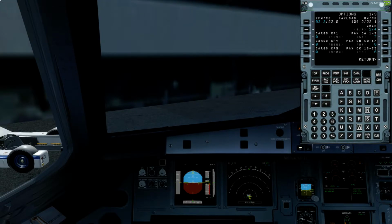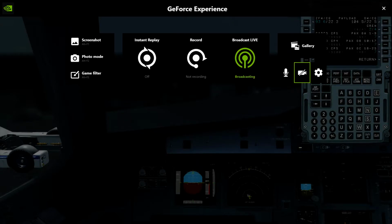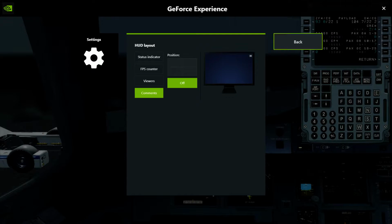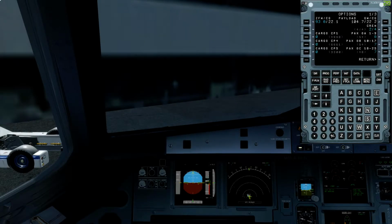I'm right next to her. Yeah, I noticed. I'm not sure why it's flashing ridiculously. Probably a bug with GeForce. Let's see what this does. Hey, fixed.